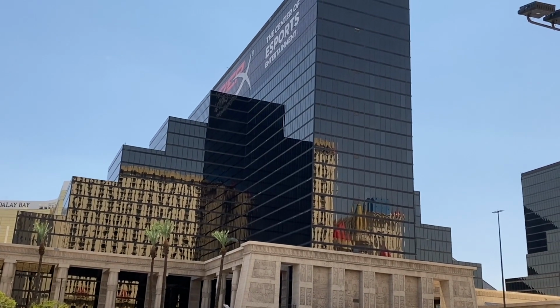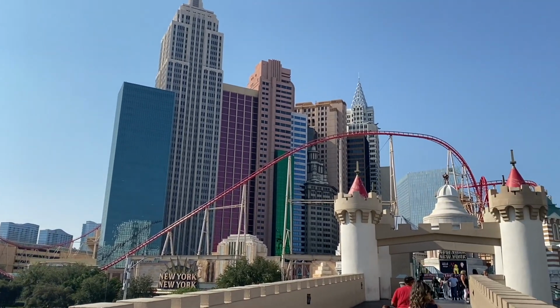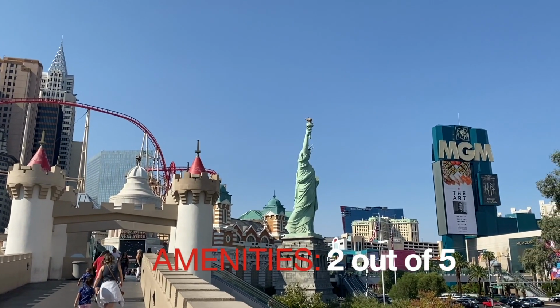write home about here. Also, we had some glitches with our MGM app, making the digital key difficult to rely on. Getting at least one physical key is something you might want to consider. For amenities, I give Excalibur a 2 out of 5.